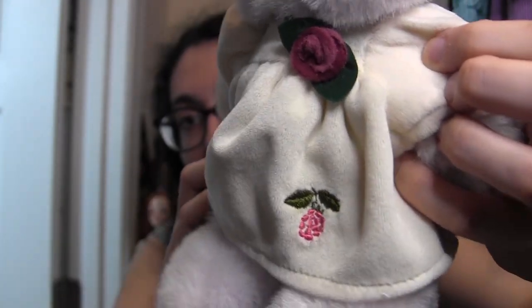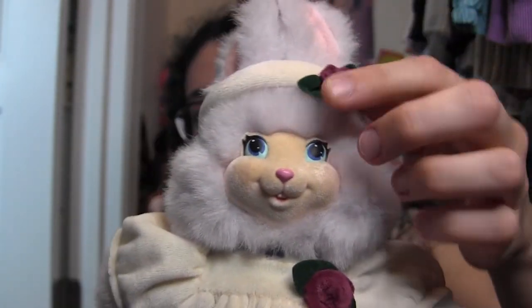Of course, the berry printed on the side here, and the matching headband. And this one has slightly puffy sleeves as well. Again, one of my favorites from the whole collection.